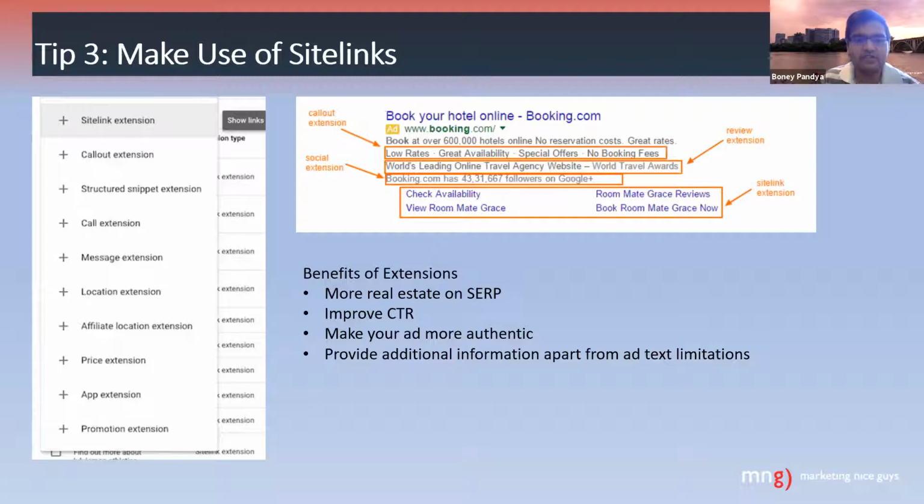Now, extensions are other content, other features that you can show about your product or service apart from the standard text limitation that Google provides. Google's text limitation for an ad is that you can only have up to 90 characters and 2 description lines, which is not a lot. But with extensions, you can expand that.